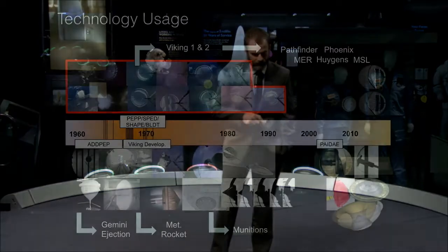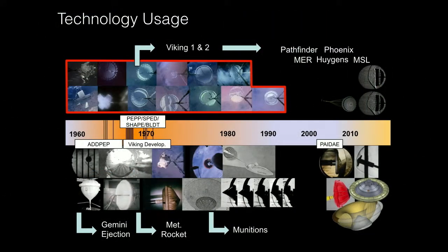So that off-ramp from all of that technology development that occurred in the 1960s, we took the parachutes and we've used them for every successful Mars mission since. So the Viking landers, of course, in the 1970s, Mars Pathfinder, the Mars Exploration Rovers, Spirit and Opportunity, the Phoenix lander, Mars Science Laboratory, the Curiosity, and in the coming years, the Mars InSight lander and the Mars 2020 rover.